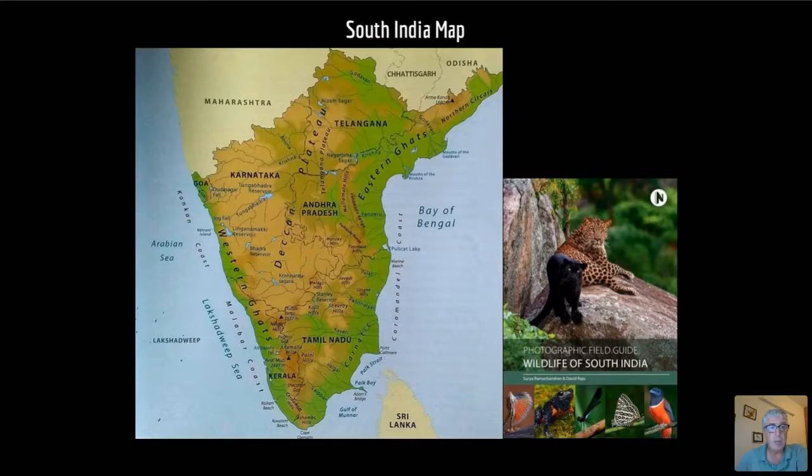Anyway, just to show you in context, what we're talking about here will be the southern Western Ghats, which tends to have a little bit more diversity further south. So that's in particular parts of Karnataka, Tamil Nadu and Kerala. I'll touch on some other bits, especially Goa, which is fantastic. And I was birding there just a few weeks back.